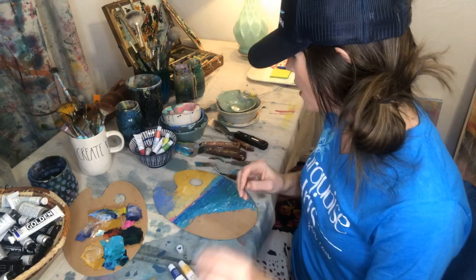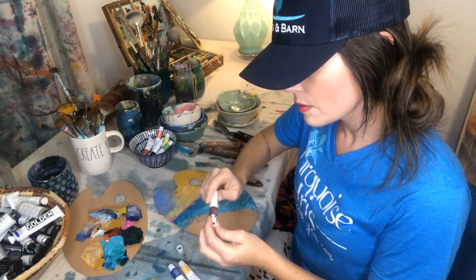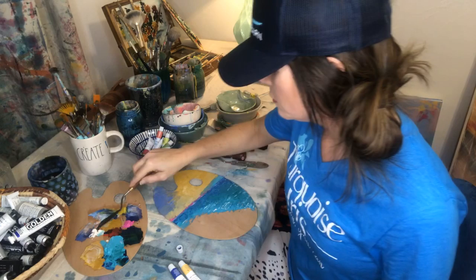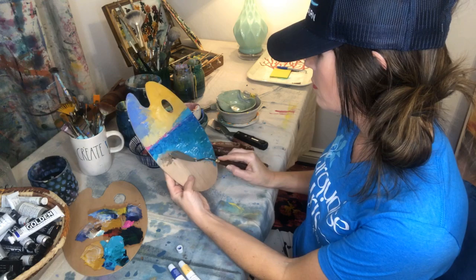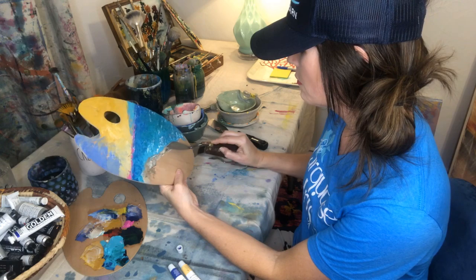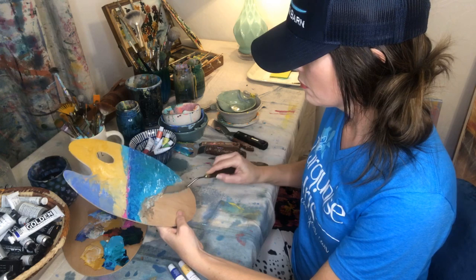Okay, I need to create kind of a sand color. So I'm going to do a drop of this brown with a bunch of white. Get my sand color. Put a little of that brown in here. Just kind of getting a sand line going there.